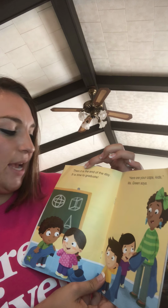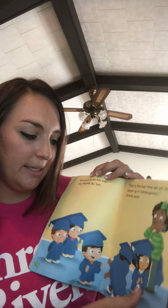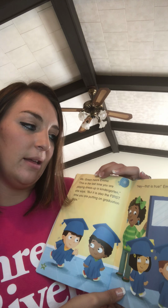Then it is the end of the day. It is time to graduate. Here are your caps, kids, Miss Green says. Emma puts on her cap. Her friends do too. This is the last time we will play dress up in kindergarten, Emma says. Miss Green hears Emma. This is the last time you are playing dress up in kindergarten, she says, but it is also the first time you are putting on graduation caps. Hey, that is true, Emma says. Line up for graduation, class, Miss Green says. This is the first time we are doing this, too, Abby says. Emma smiles. Abby is right.